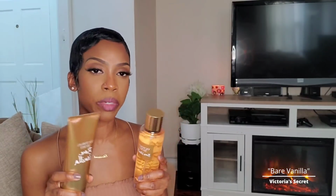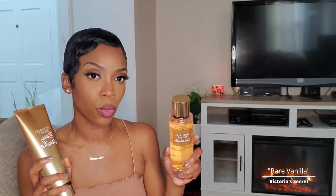I went into Victoria's Secret, and for some reason I decided that I was gonna try it out, but I wasn't really optimistic, only because I do have other variations of the Bare Vanilla scent, and I'm not really crazy about them, but I've never really tried the original. Or I have tried it, but there's something weird about vanilla. Sometimes in order to get the real feel of vanilla, you have to step away, you have to walk outside.